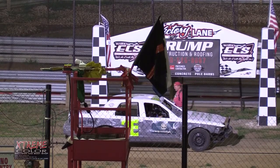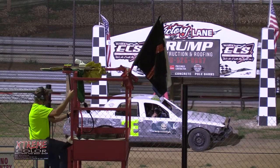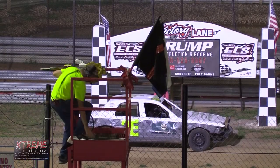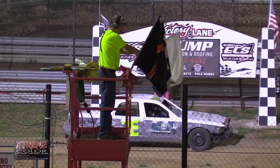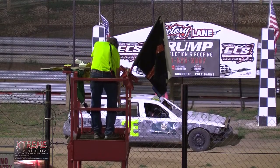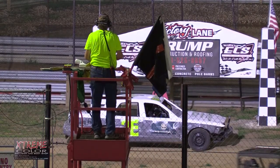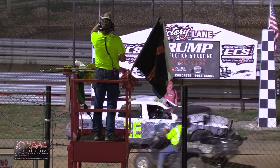Right, so the 2E does it again. Everything looked very smooth tonight on Jordan's car. All right, the next A feature out is going to be another good one. Your Power Eye Super Stocks.